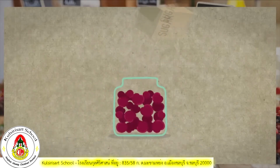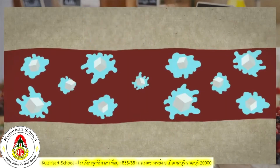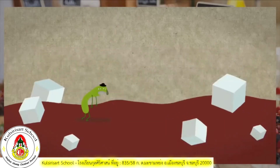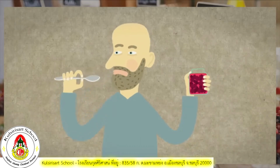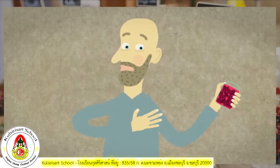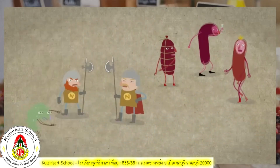Another antimicrobial strategy is to add a lot of sugar, like in jam, or salt, like in salted meats. Sugar and salt hold on to water that microbes need to grow, and actually suck moisture out of any cells that may be hanging around, thus destroying them. Of course, too much sugar and salt can increase your risk of heart disease, diabetes, and high blood pressure. So these preservatives are best in moderation.